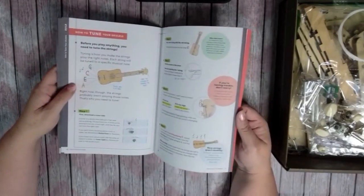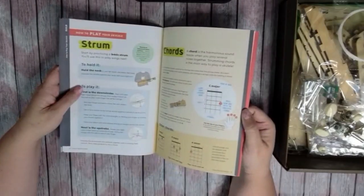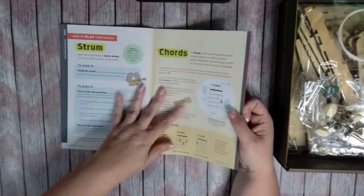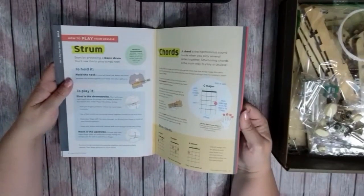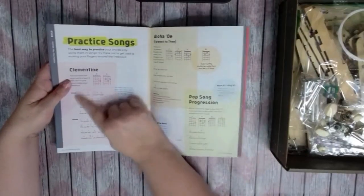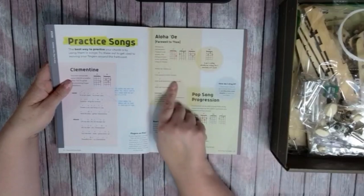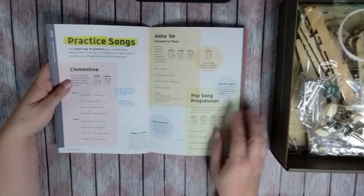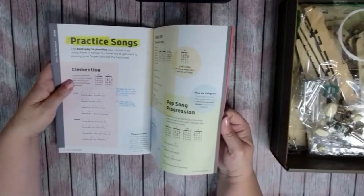How to tune the ukulele. How to play the ukulele. Oh my gosh, learning the chords. I don't know, that's a lot of work. I tried that. I'm not so good at it. Okay, but they've got Clementine. Aloha, I think it's Aloha A, Aloha O, E, I'm not sure. Pop song progression, is that the four chord thing?